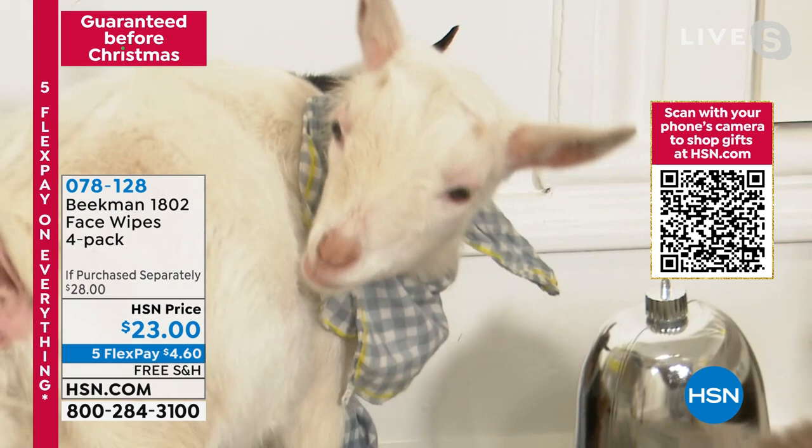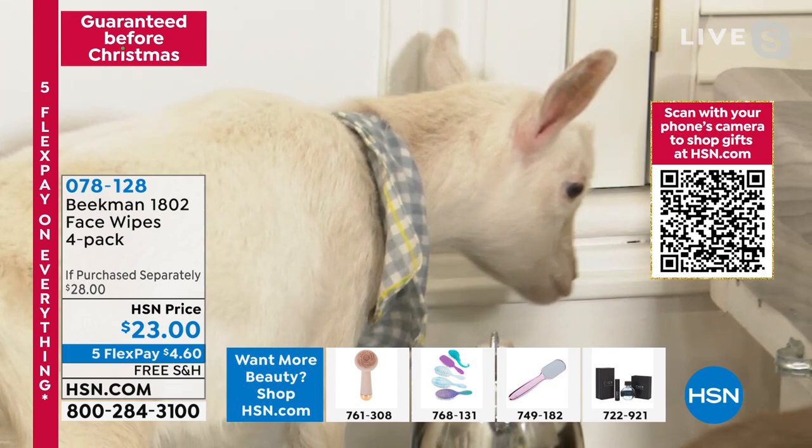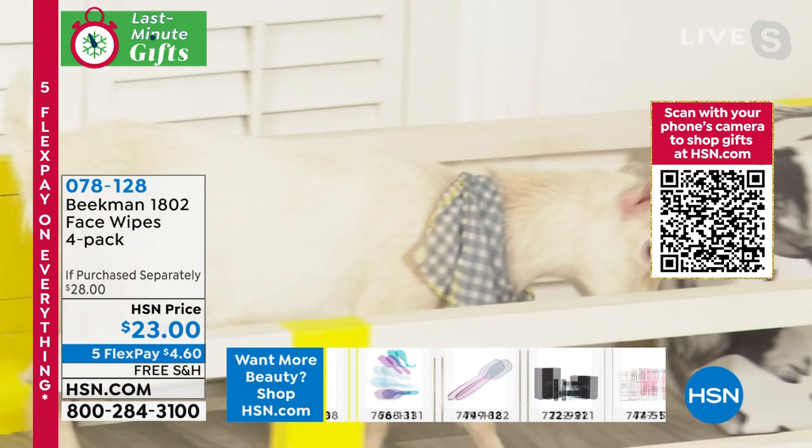Those wipes work fast. I know, because that was a beige goat just a minute ago. Yeah, he was beige. Wow. Look, it's amazing. Imagine the possibilities. Remember again, it transforms everything.